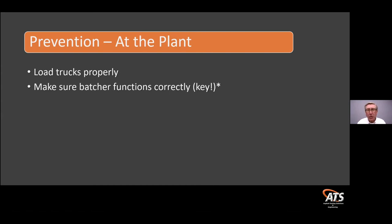Make sure the batchers are functioning correctly. Steve already talked about it. You're seeing that asterisk again; the last slide will talk about how these are the key items. I like to think in terms of 80-20 rules, and 80% of the time, if there's a problem with segregation, then it's plant generated. In my experience, it's been in the batcher. So like Steve already enumerated, are we getting a full batch? Is the batcher gate staying open too long, to where it trickle feeds the silo?